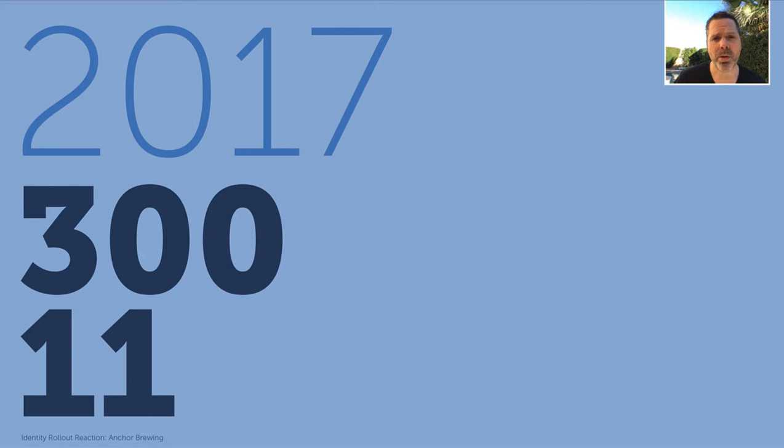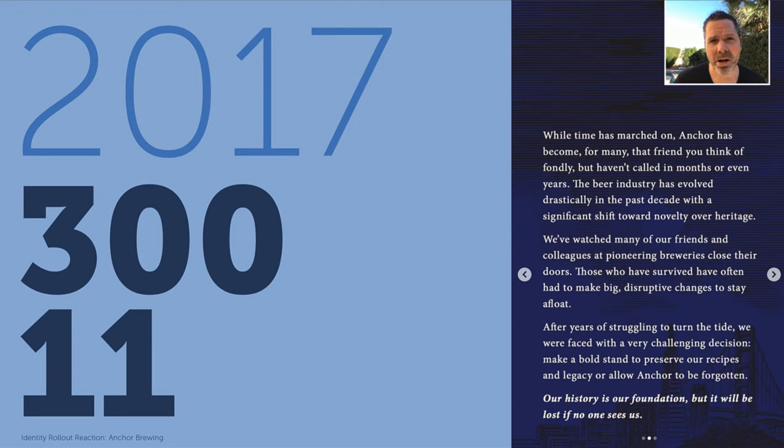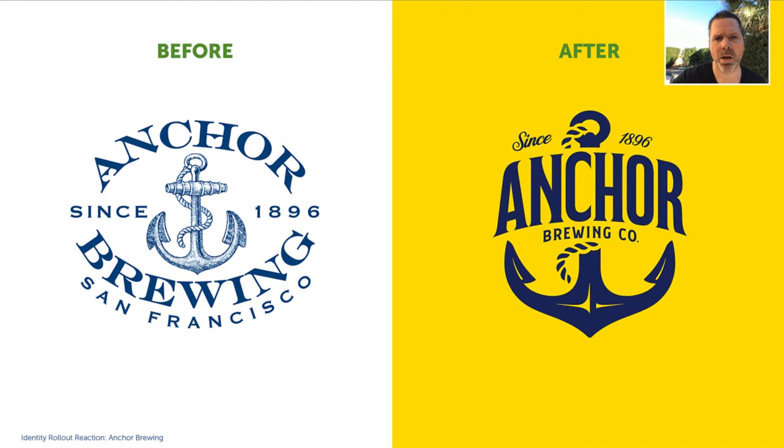Sierra Nevada reported $300 million in revenues last year, compared to just south of 11 by Anchor. In their own words, they've become that friend you forget to call, so let's hope this identity can help change that narrative. The new logo trades the dockside restaurant menu vibe for bold simplicity.